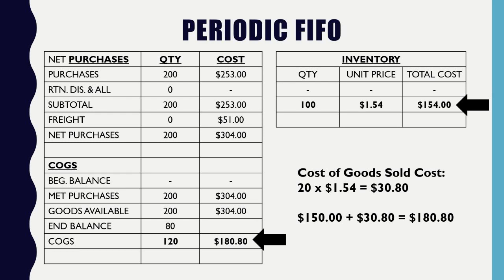Now, how do I solve for my ending inventory? So you have to change the quantity of 100 to 80 now, right? Yes, okay. But how am I going to solve for my ending inventory? You're going to take the 304 and subtract the 180 from it.